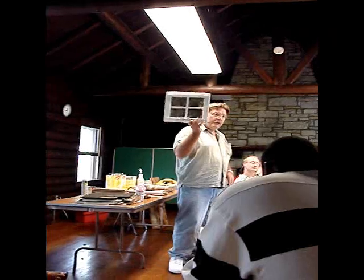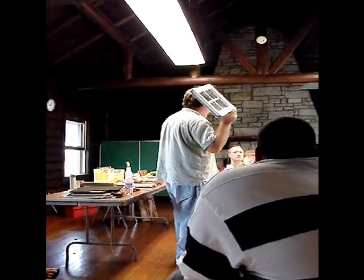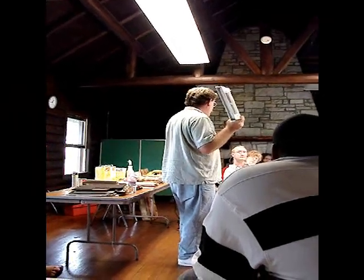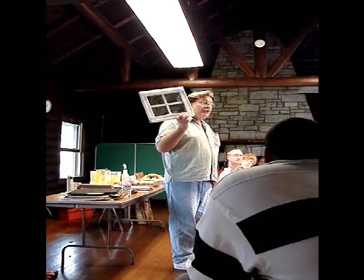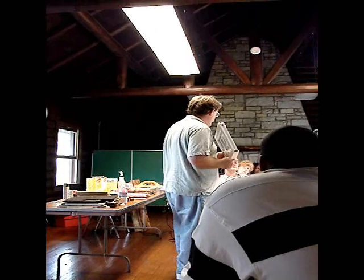And their conclusion, which the window industry sued IG Cardinal to get them not to publish this information, which they won the suit and they did publish it, is that the average seal between these panes of glass fails within the first 3 to 5 years.